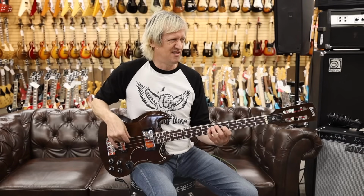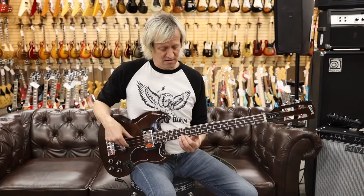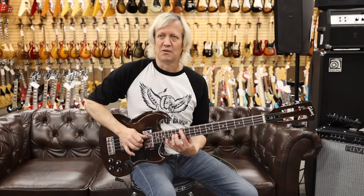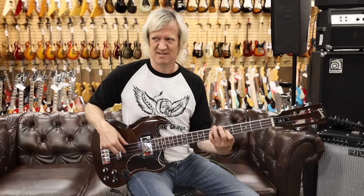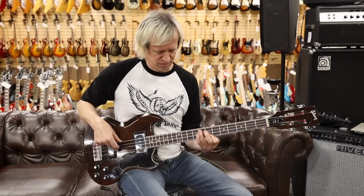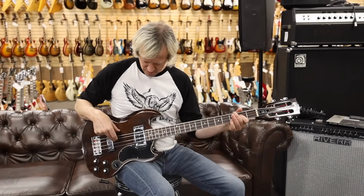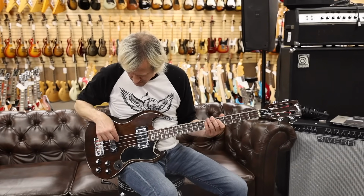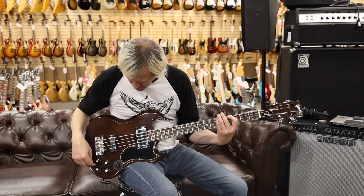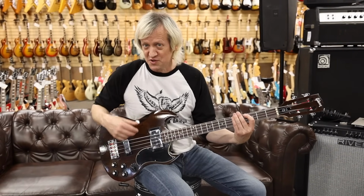Really good presence, even with flatwounds. So it just really sticks out. But it also has enough, if you dig in a little bit more, growl to it. And there's the bridge on just on its own, tone back. Excuse me. It's pretty round just for the bridge pickup on its own.